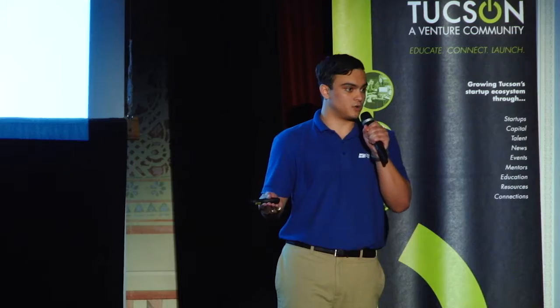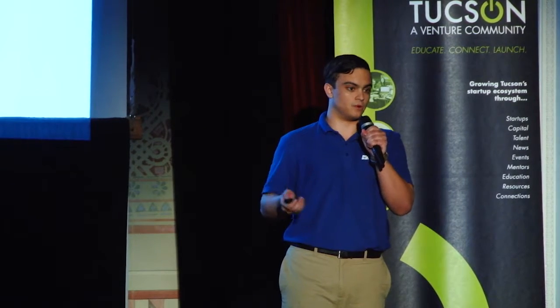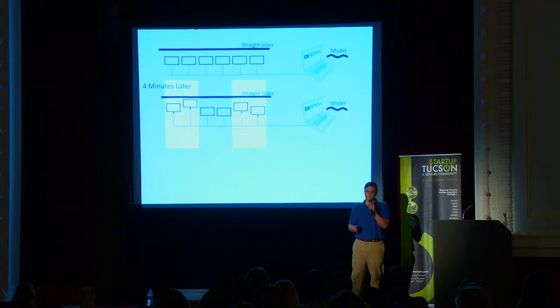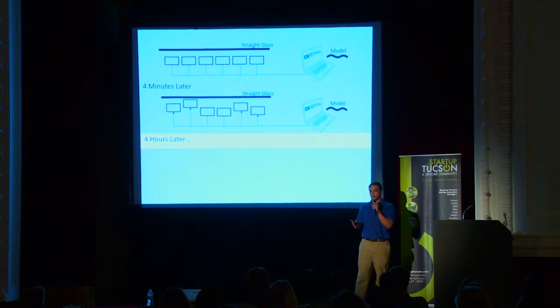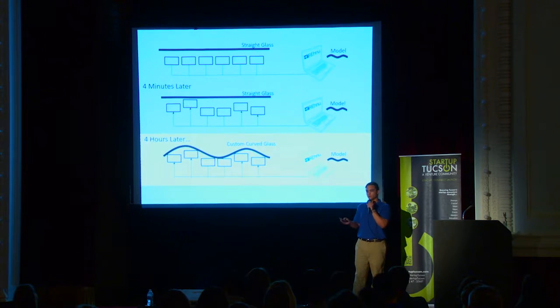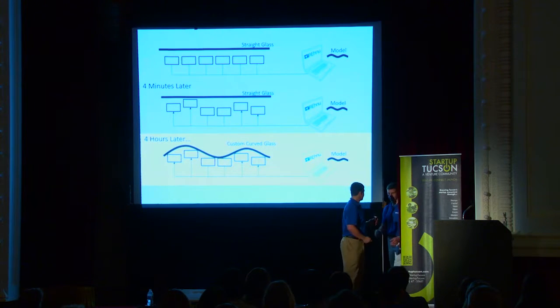The model is uploaded to our software, and then in just 4 minutes, the cells will have moved to the correct position to match the shape of the mold. In this example, these 4 have moved up to match the curve. And just 4 hours later, the glass will have heated up, melted, conformed to the shape of the mold, and cooled to create a custom shape of curved glass. So I've described how REhnu creates this custom shaped glass, and now John will describe why it matters so much.